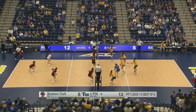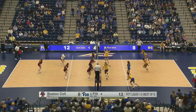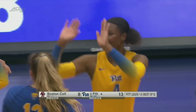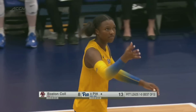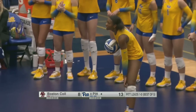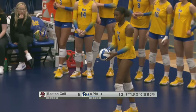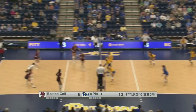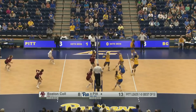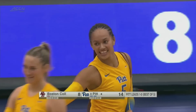Some miscommunication. Boston College manages to get it over. Wokolo trying to just tap it over the line. Stafford putting an end to the volley. Panthers now on a 5-0 run since being tied with Boston College, as their lead gets bigger and bigger. Another quick tap at the net for the Eagles. And Babcock's going to make them pay. Panthers now on a 6-0 run.